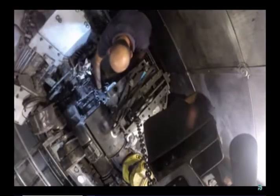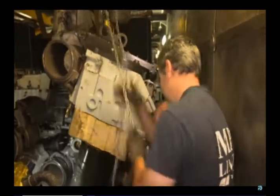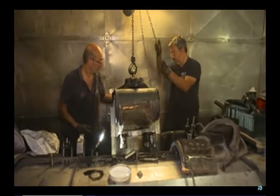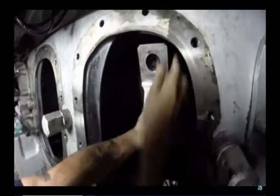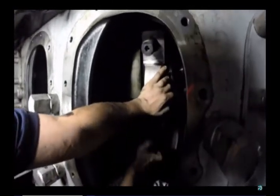Slowly, they lower the 750-kilogram part into the crankcase. Tough manual work with the help of a pulley. In the confines of the machine room, there is no space for an automatic ceiling crane. The conrod cover then makes its descent. Since it weighs only 25 kilograms, it is no problem for the mechanics. Skillful hands easily slip the cover onto the threaded bolts. 2 nuts, and the job is done.